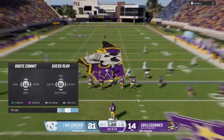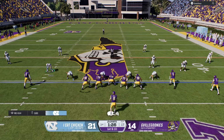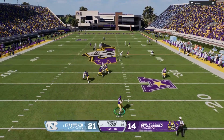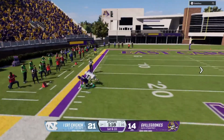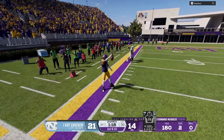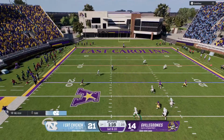East Carolina's offense is back out onto the field now. They were able to punch it into the end zone last time, looking to do the same thing here, to see if the defense can make adjustments. And he's going to take a shot down the left side. Makes the catch for a huge gain right near the sideline. Finally brought down at the 20-yard line.